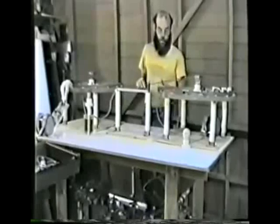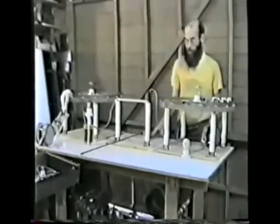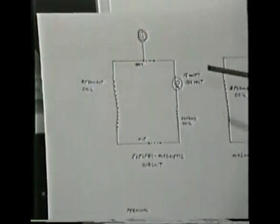Okay, we'll take a brief pause here and we'll get into our experimental setups. Our first experiment is we'll run the light bulb conventionally in the electromagnetic fashion where the circuit is a closed loop or a true circuit.